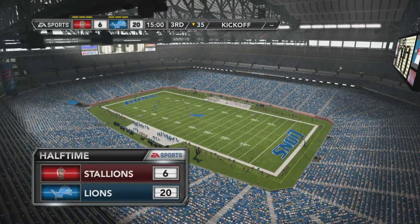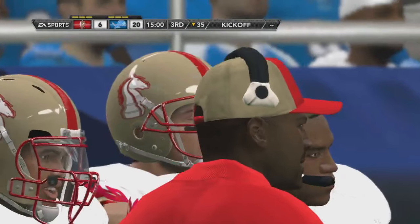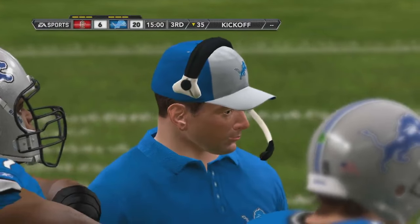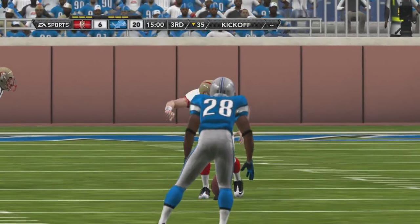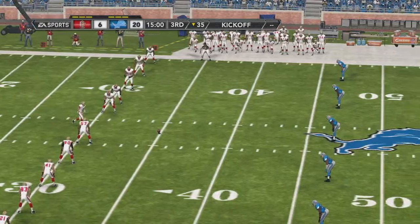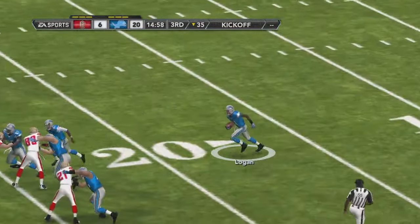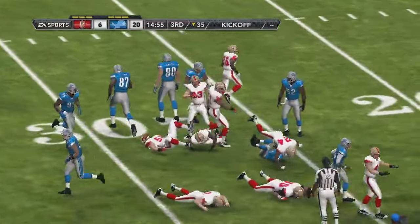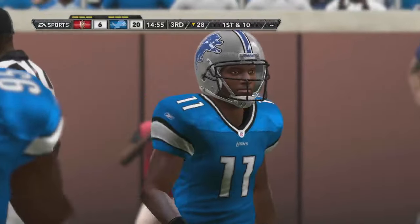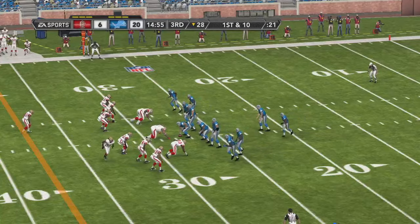And welcome back to Detroit. Detroit will get it first here in the second half. Camps under it. He will start from his own 5. He gets out to the 28-yard line. Franks was there for the stop. They'll go to work at the 28-yard line. And we'll have a first down and 10.